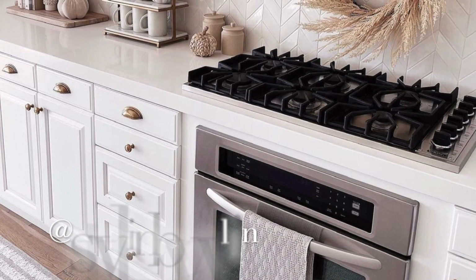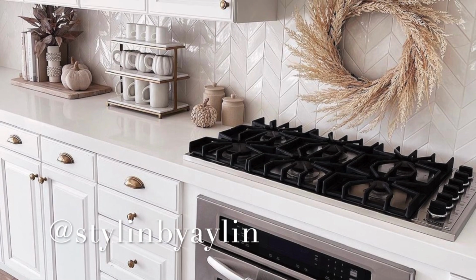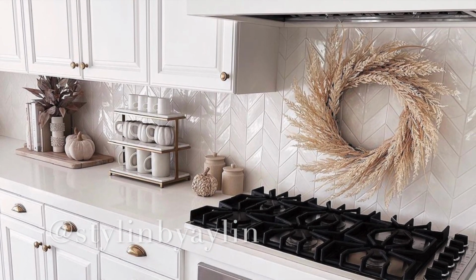The next item on my list is a pompous wreath, okay? So I was on Instagram scrolling, getting inspiration for my kitchen, and I came across an influencer. I don't remember her name, but if I can find the picture, I will place it here, okay? But she had this beautiful white kitchen, and I think this was probably during the fall time, she actually had a pompous wreath, and I thought that that was so cute.